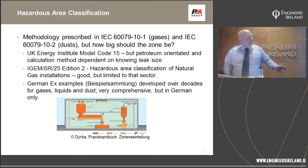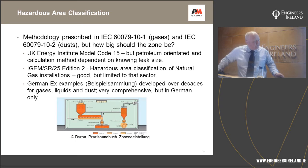The Germans have, for more than 30, 40 years, had their statutory accident insurers and the chemical industry produce a very, very extensive set of worked examples for gases, liquids and dusts. It's unfortunately only in German. Some of it is pictorial. There's a book where somebody's sketched up about 114 examples. There's one for a simple fluid bed dryer.